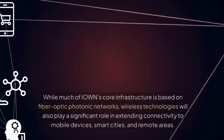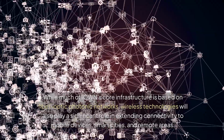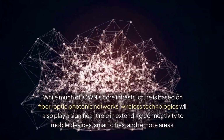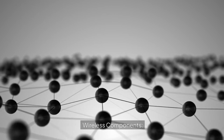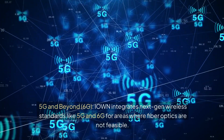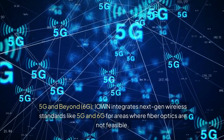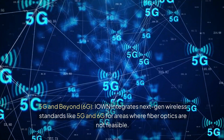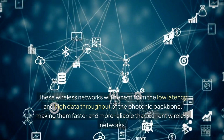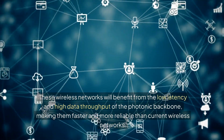Extending the reach. While much of I.O.W.N's core infrastructure is based on fiber optic photonic networks, wireless technologies will also play a significant role in extending connectivity to mobile devices, smart cities, and remote areas. Wireless components. 1. 5G and beyond, 6G. I.O.W.N integrates next-gen wireless standards like 5G and 6G for areas where fiber optics are not feasible. These wireless networks will benefit from the low latency and high data throughput of the photonic backbone, making them faster and more reliable than current wireless networks.